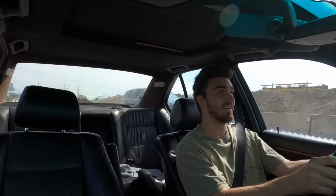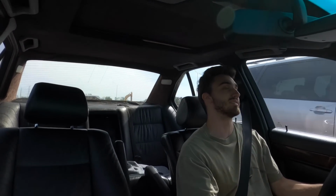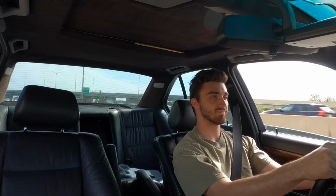Traffic. Oh no. This is the last thing I want, because this clutch is horrible, man. My leg is gonna be killing me. Please don't come to a standstill. I'm hoping to God this doesn't come to a standstill. I don't think it will. I think we're alright. It looks like it's moving along, but with this construction, it's hard to say. It's Saturday afternoon. I don't know why it's so congested.